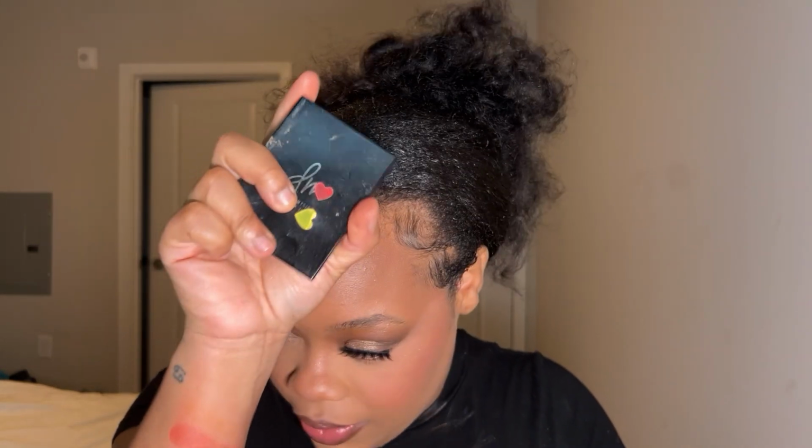This is my holy grail for the year. I absolutely fell in love with this product. I will never stop using it. I'm never gonna stop talking about it. You're gonna see it in all my videos. I love it. But this is my perfect shade, especially over the summer.